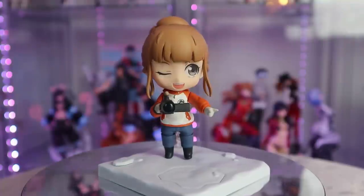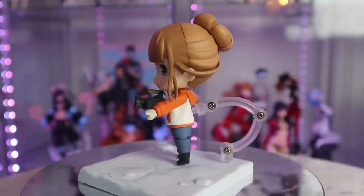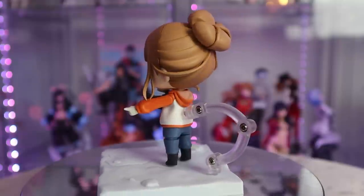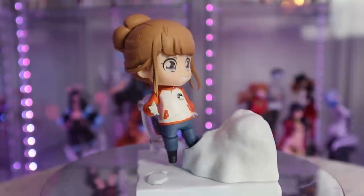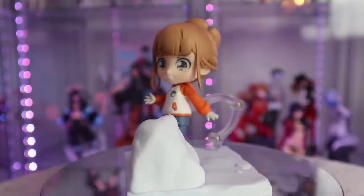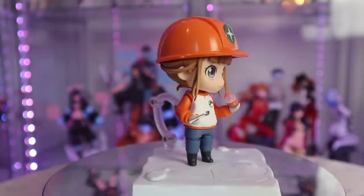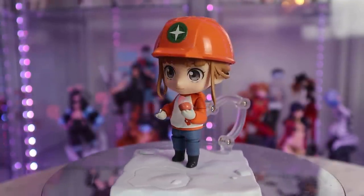So when I complained that I wasn't able to pick her up in one of my previous videos, somebody actually commented on the video and was like, "Hey, I'm thinking about selling Hinata. I'll sell her to you." So I was actually able to get this Nendoroid from a wonderful viewer. So thank you so much. I love her so much.